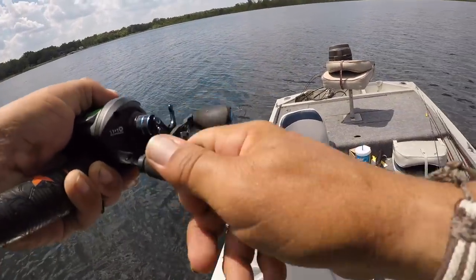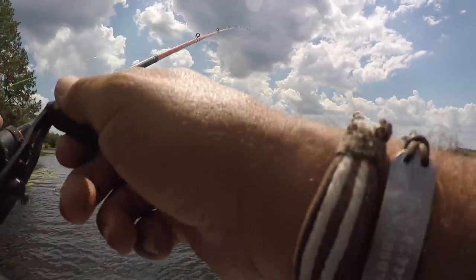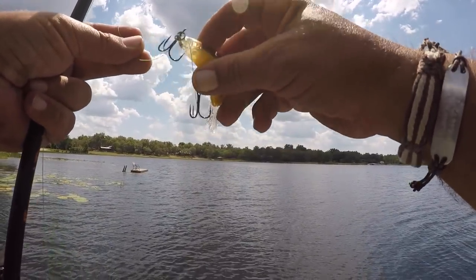Oh yeah, here we go. Oh, he just popped off. That was a decent one too. Oh, they love this Australian crankbait though.